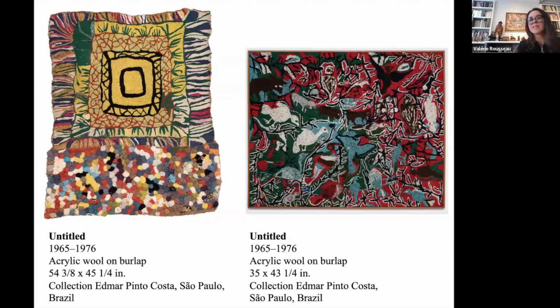Yeah. So mostly figurative, but with a few ventures in geometric abstraction. As you see on the left, there are two examples in the exhibition. The textile works were referred to by the artist herself as tapeçaria, rugs, or as quadros de lã, wool paintings, a choice of term that we can interpret as an attempt to uphold her textile works on par with her paintings. Museums and collectors have described them as tapeçarias, tapestry, bordados, embroideries, or textiles.